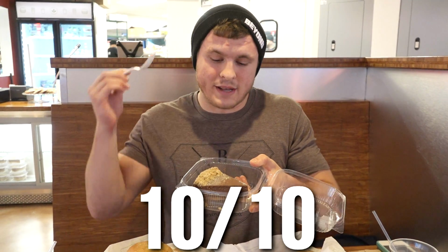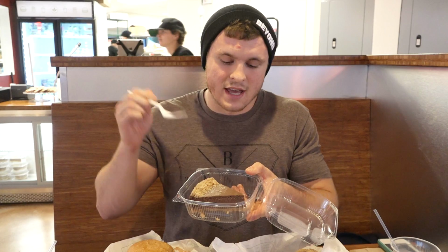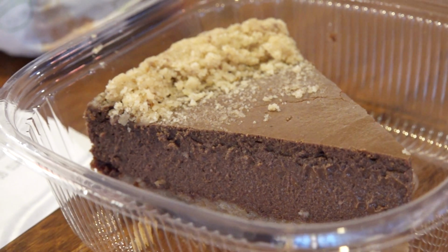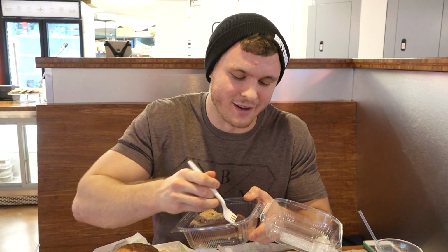And then for dessert, we picked up a chocolate cheesecake just simply because you guys know this. Cheesecake is my favorite dessert, hands down, period. It's my favorite thing I've had since I was a child. So it's a good rating scale to see if a place can make a good vegan cheesecake because I know my cheesecakes. I know my cheesecakes well. So we're about to find out if they know their cheesecakes well.